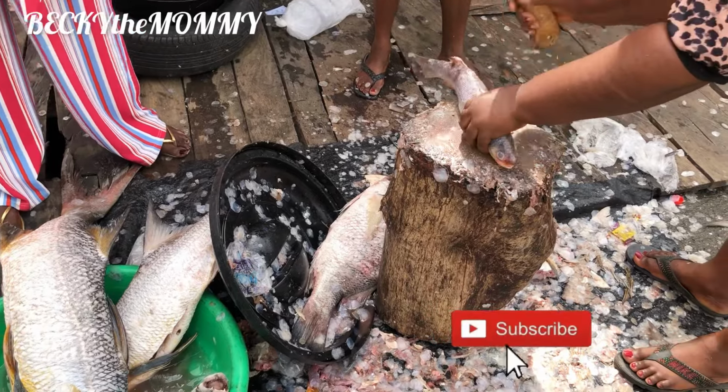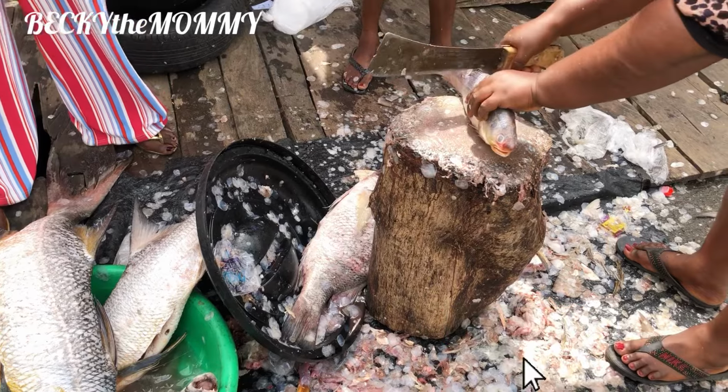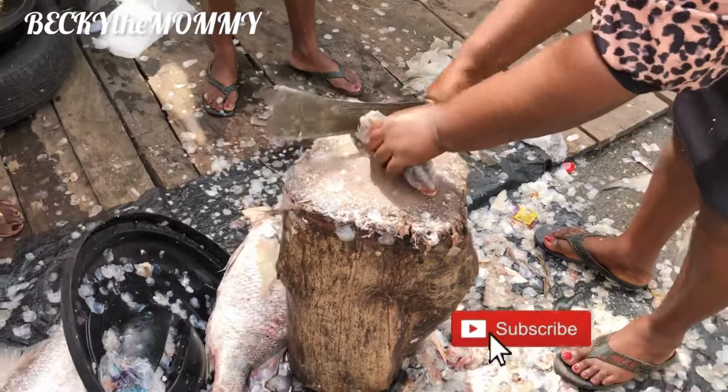And seafood is not even a joke, okay? So, my beautiful people, I would definitely make a very yummy delicacy with this fish. I mean, Rivers State native soup. Watch out for that post.